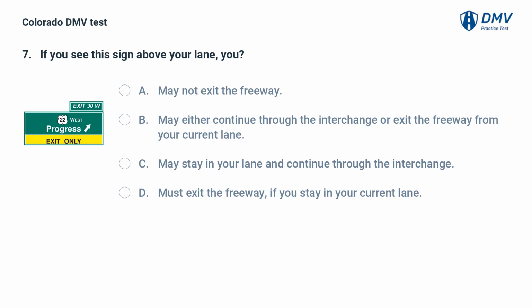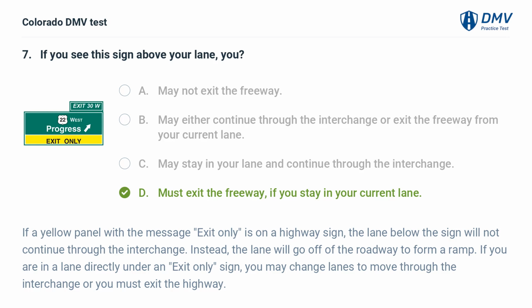If you see this sign above your lane, you A. May not exit the freeway. B. May either continue through the interchange or exit the freeway from your current lane. C. May stay in your lane and continue through the interchange. D. Must exit the freeway, if you stay in your current lane. D. Must exit the freeway, if you stay in your current lane.